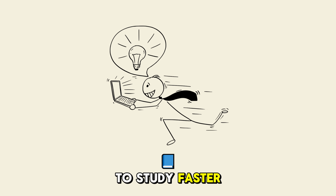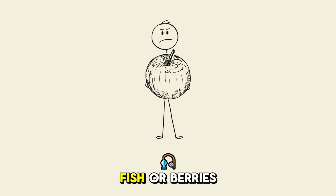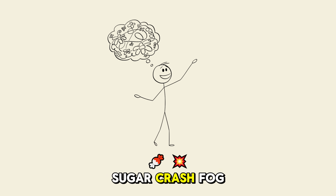If you want to study faster and perform better on exams, ditch the sweets. Instead, opt for brain-boosting snacks like nuts, fish, or berries. These foods enhance memory, improve focus, and keep you sharp, without leaving you in a post-sugar crash fog.